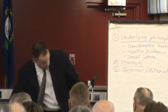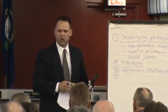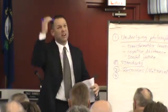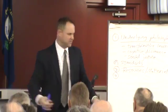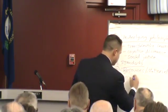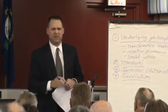Below the actual resources and materials, now you actually start constructing a curriculum. Okay, we've got the material, we've got the standards, we've got some stuff. Let's hook it together and let's make a curriculum. Let's have something we can actually deliver. So the curriculum is what is supposed to be defined.